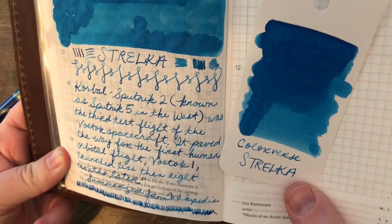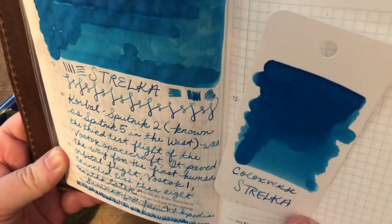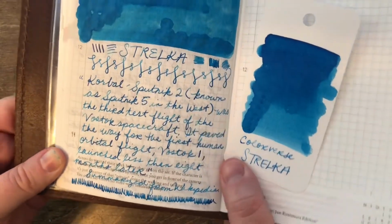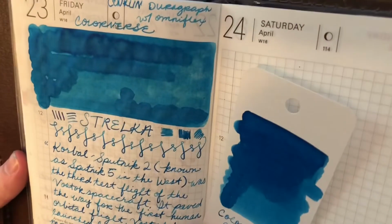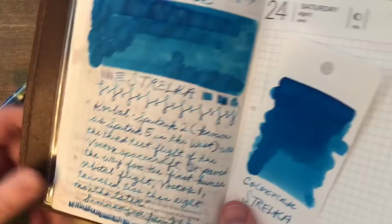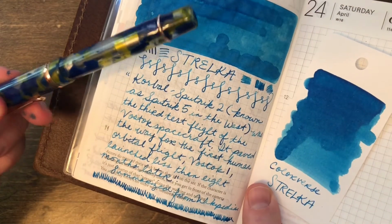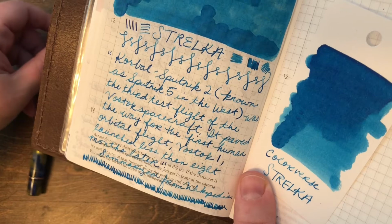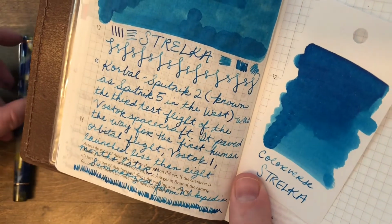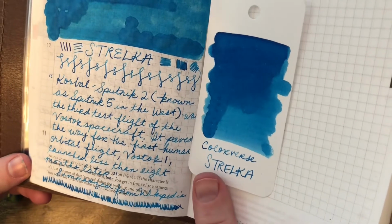This is a very pretty blue. I like it. It is very vibrant. There is just the tiniest hint of sheen right here if you lay it on thick. Even with a nib like a nail, it still had a good amount of shading. So I really like this ink.